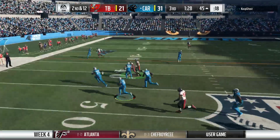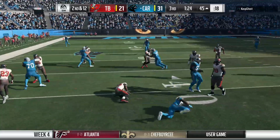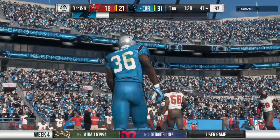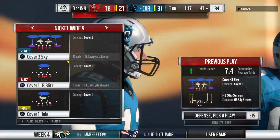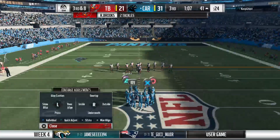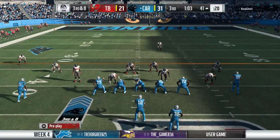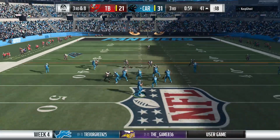Here's Luck. They'll try and set up the screen. It's complete. Broke through some contact, but unable to reach the 40. A good job defensively to hold that to 4 yards, and now it's 3rd down. In order for a screen pass to break big, a lot of things have to come together and be well executed, but all it takes is one small thing to go wrong and keep it from being a big game.